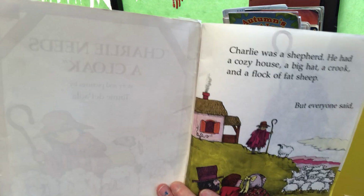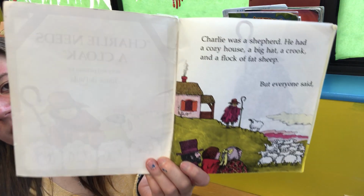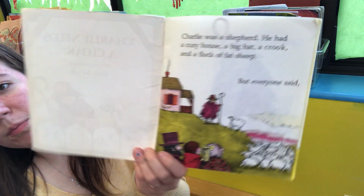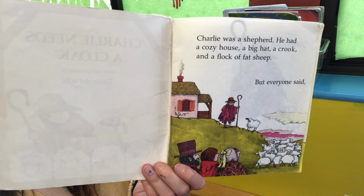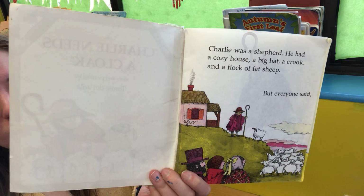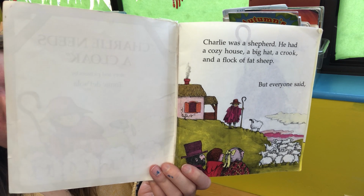But everyone said something about Charlie. So look, these are all his sheep. He's taking them out. And look, these I think are his neighbors. Neighbors are people who live near us. So those might be people that live near Charlie. So let's see what the neighbors are saying.